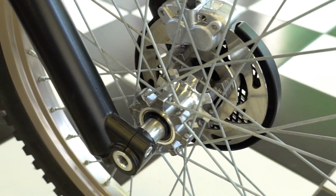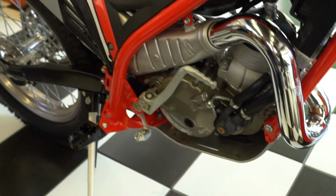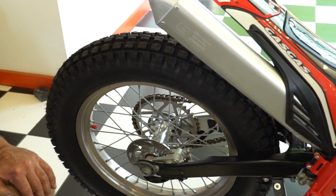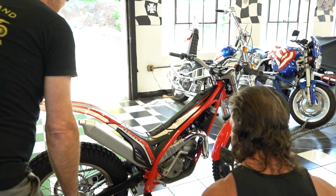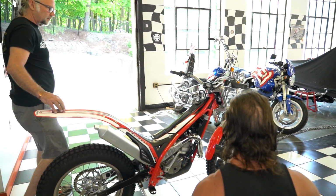So the Ferrari Red frame, the Ferrari Red plastics with the black and silver, just a stunning machine, offset by the chrome exhaust. It's just beautiful.